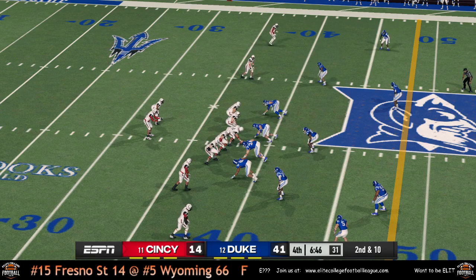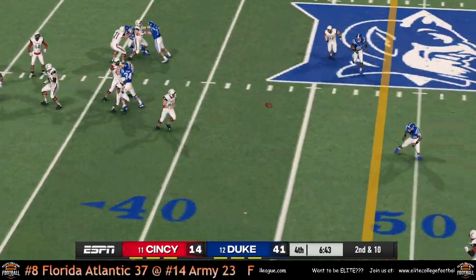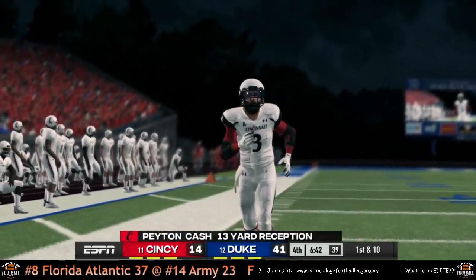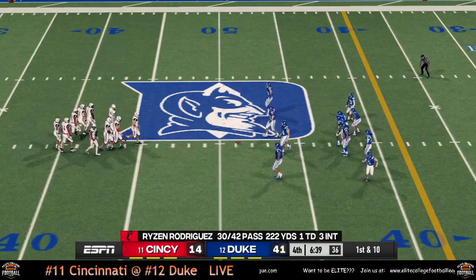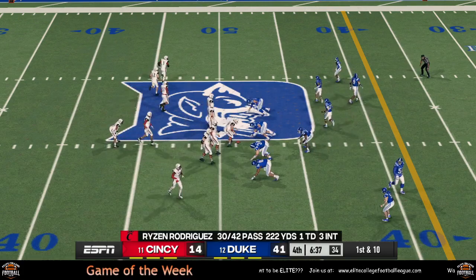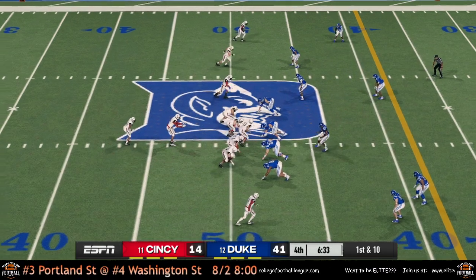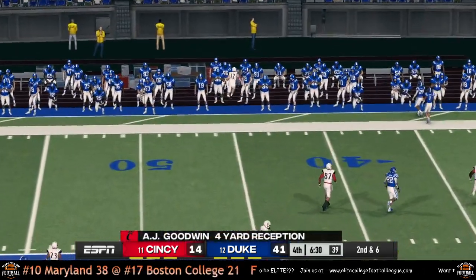They're going to come out 2 to the top, 2 to the bottom, 1 in the backfield. He's going to fake the handoff. Throw it out to his receiver to the right. Cash with a 13-yard reception. Brings up 1st and 10. Big first down for Cincinnati. Duke is completely running them out the building in terms of yardage.